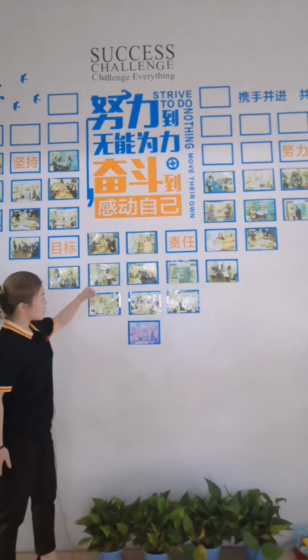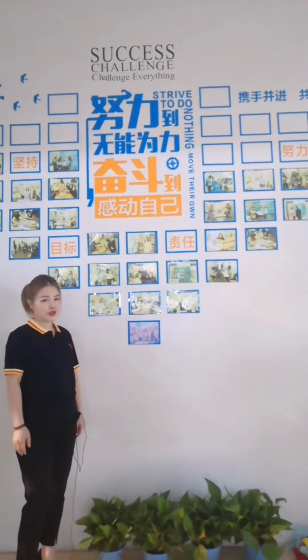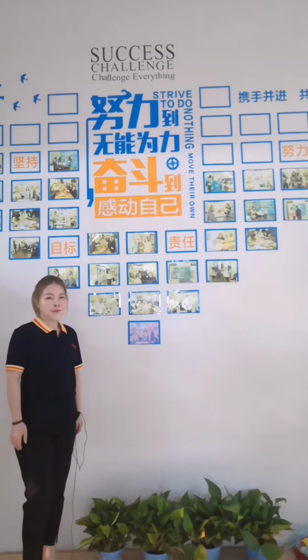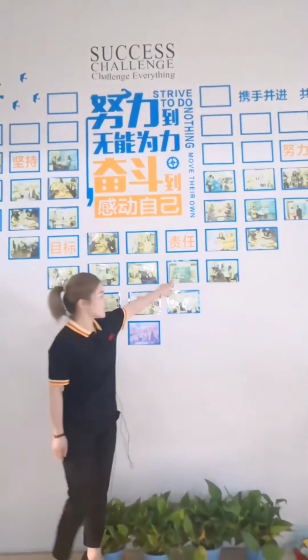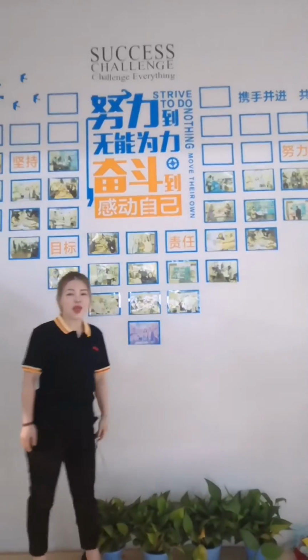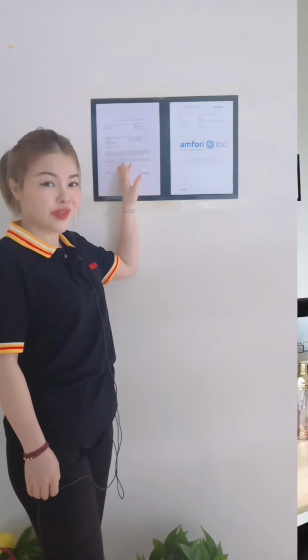This is our photo wall, with photos of customers and partners. It records the wonderful memories with customers and the growth of our team at the Hong Kong Fair and the Las Vegas Fair. I hope I have the opportunity to cooperate with you. Our certificates: BSCI every year, and the direct license granted by Disney company for 3 years.